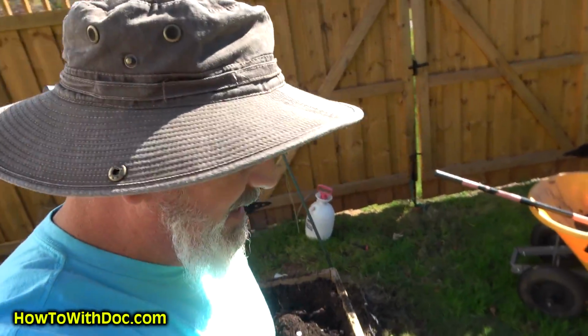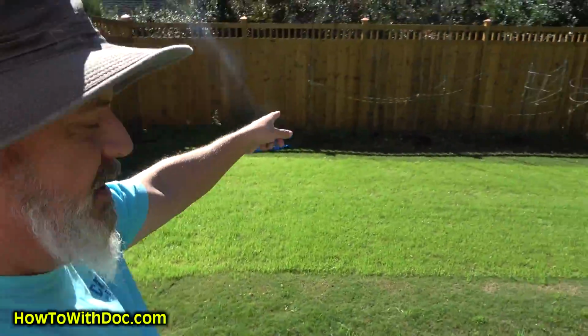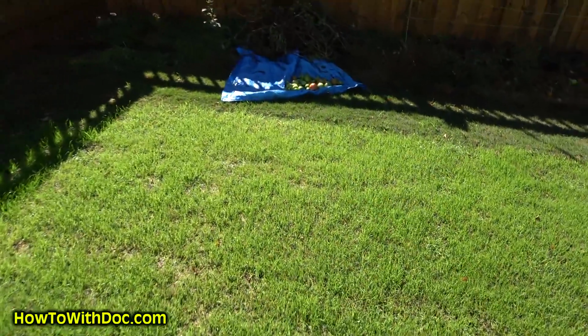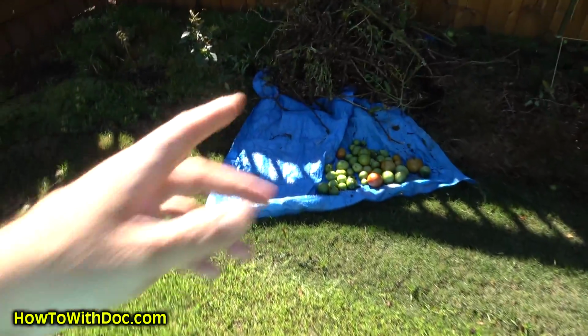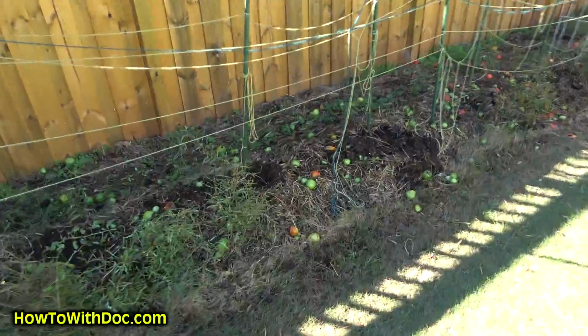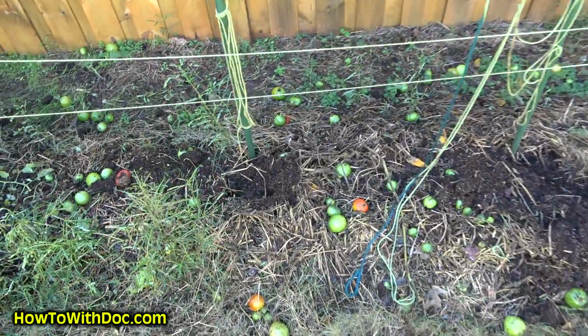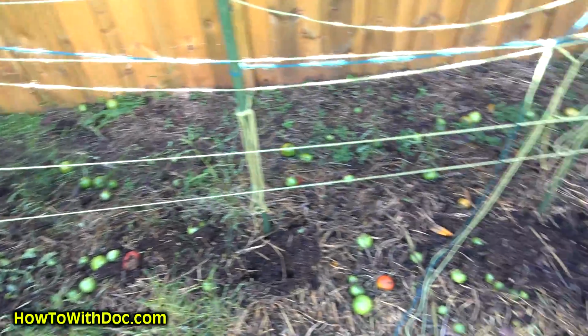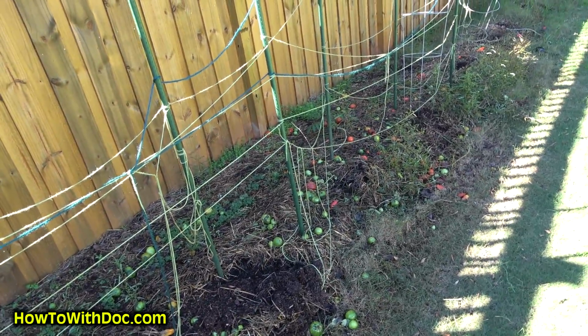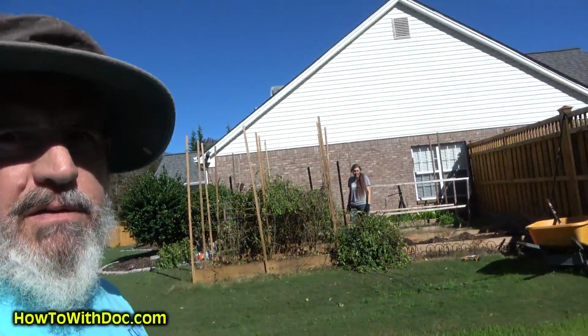The tomatoes that were over here, we've even got more over here. So she's harvesting those out. We're cleaning all this up. But look at them all on the ground. Oh my God, look at them all. Oh my gosh. There's got to be 150 tomatoes on the ground over here. That's not including the small ones that are still on the plants.